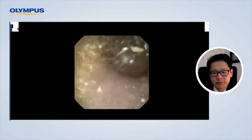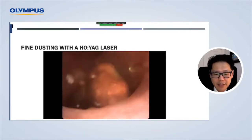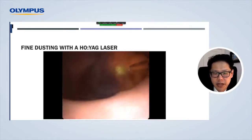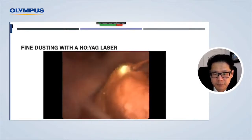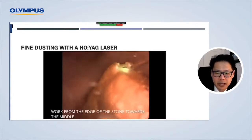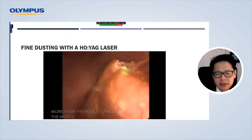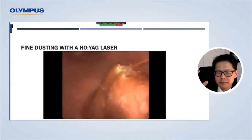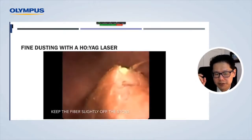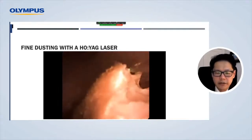Now, what has changed from this is if we look at a holmium YAG laser, we have whole courses and whole hands-on sessions where we do this essentially to teach people how to do these fine little tips and tricks on how to maneuver our ureteroscope to dust. So you've got to work from the edge towards the middle. If you just go right for the middle of the stone, you're going to have large fragments flying around. It's going to be quite difficult to get to. And we teach our residents that you need to have your main hand on the main scope and then your other hand doing fine manipulations. You have to keep the fiber slightly off the stone so that it dusts better. There's all these things that you have to keep in mind.